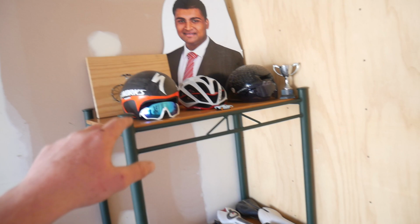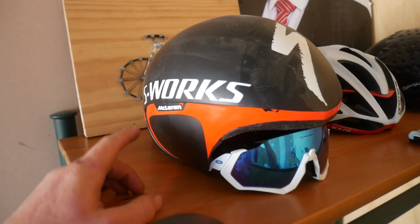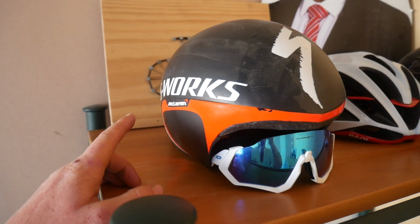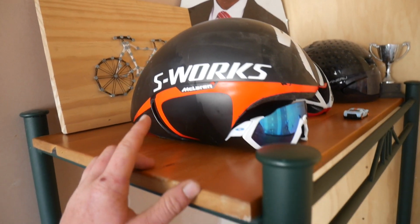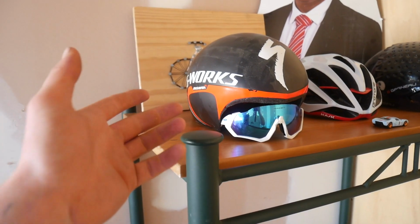I've got two TT helmets, my casque. This is my favorite TT helmet. If you haven't seen this before, this is one of the limited edition non-visor S-Works McLaren TT helmets. It's super sick. I haven't worn this in a long time, but I love it. I don't think I'll ever sell it.